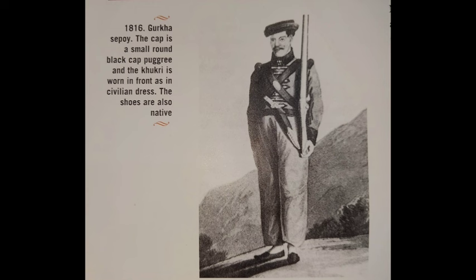Here are the flags of Nepal's Gorkha army. The 1816 Gorkha Sepoy, their cap is a small round black cap, pagdi, and the kukri is worn in front as in civilian dress. The shoes are also native.